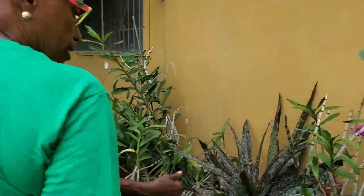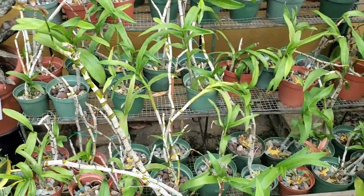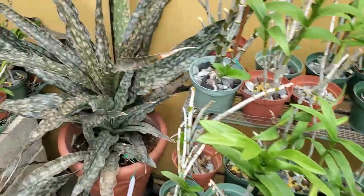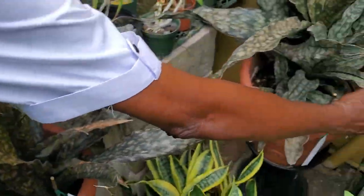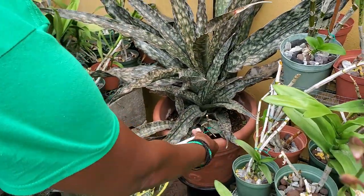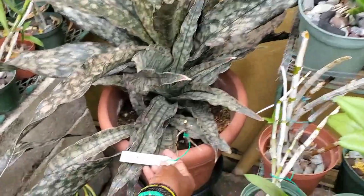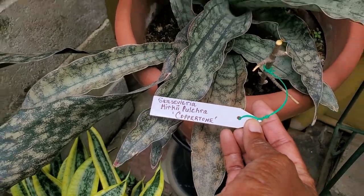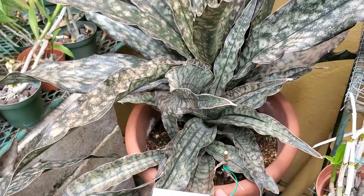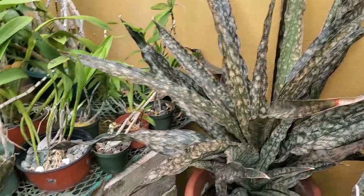These are my small Sansevierias. Heaven! This is another Sansevieria. This is called the, let me see, Kirkii Pulchra. And this is Coppertone. Sansevieria Kirkii Pulchra. Coppertone. Wow.